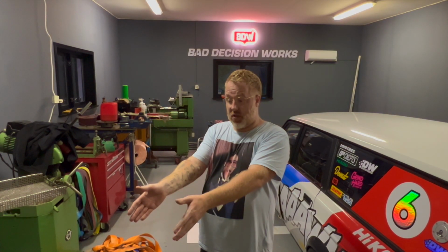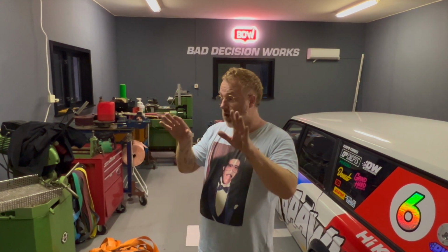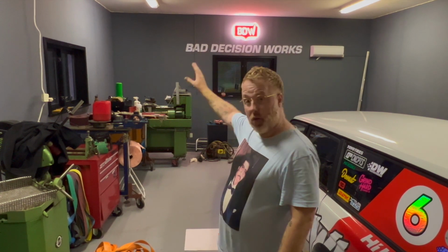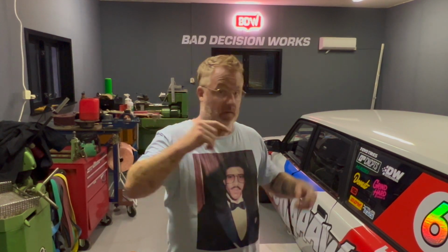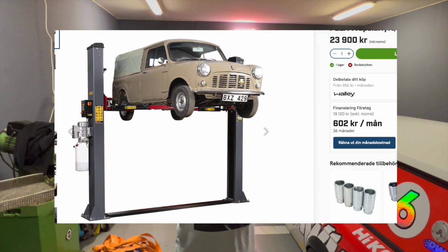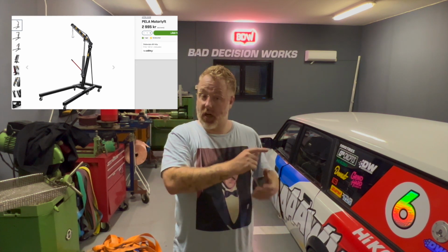You can't see it, it's just out of frame, but the Bridgeport mill is here, it's on the ground, it's not going to move. The lathe will be in the back there, the welding table is over there, and today I actually placed a big order with a Swedish company for some nice parts. First, a 2-column lift, insert photo. An engine hoist, which is nice.